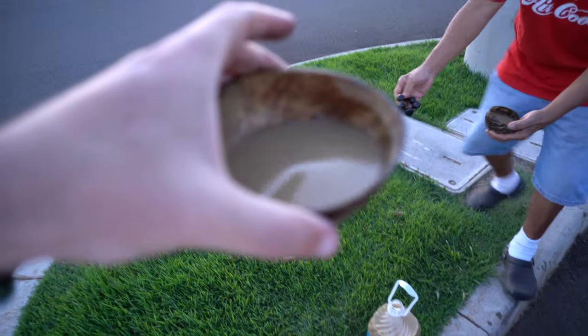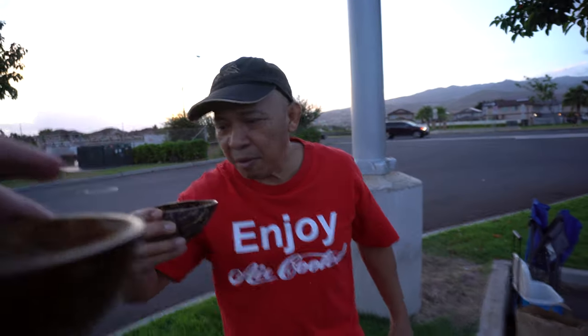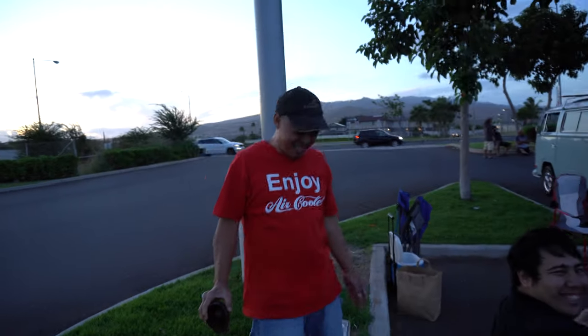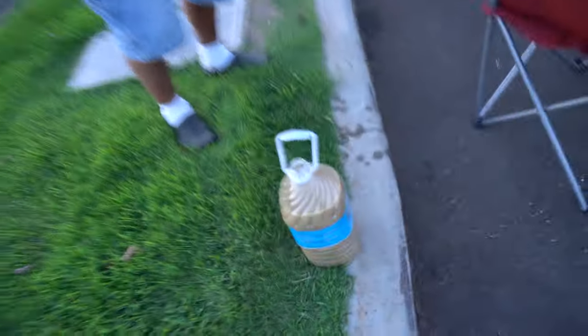So we've got some kava here. Look at that. You can put it on there. Are you good with that? Yep. Cheers. There you go. Oh, that is definitely a taste I'll remember. Well, it kind of tastes like it looks, to be honest.